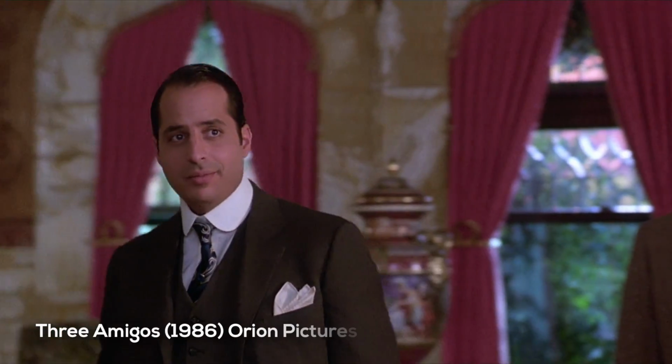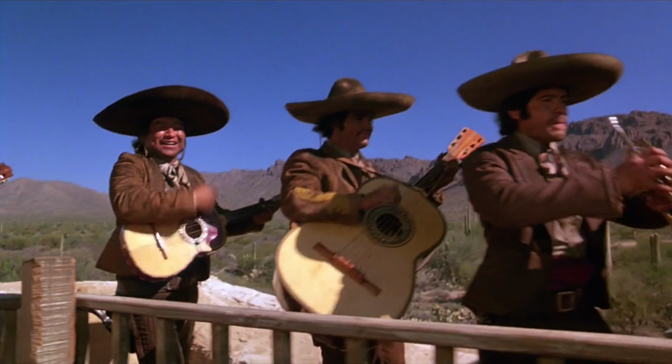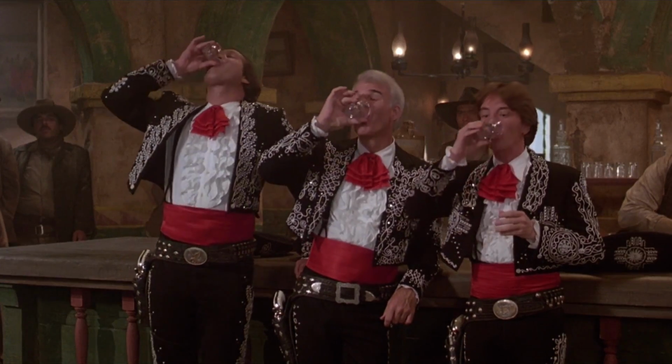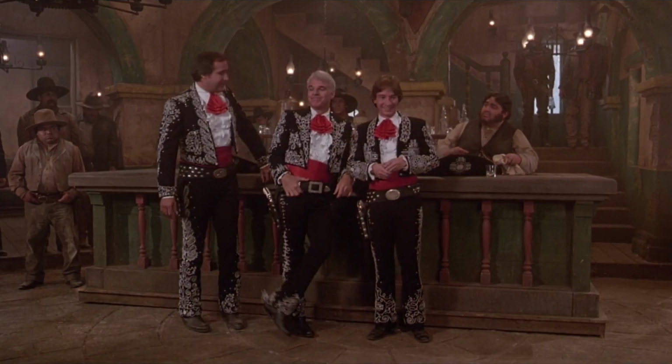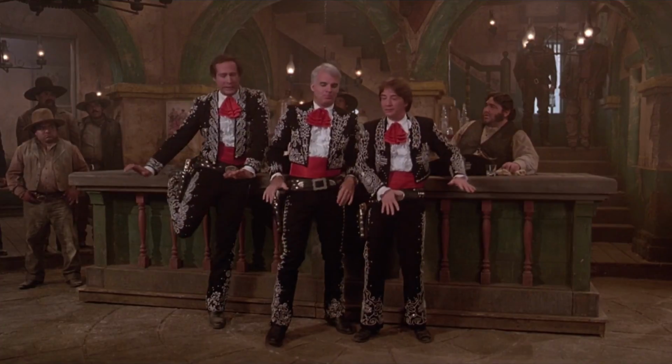Yes, there are other aspects of Three Amigos I could focus on, like the script, the performances, or the use of music, but other videos on YouTube have probably touched on these already. Production design, on the other hand, is often overlooked in comedic movies. Three Amigos is a great example of how it can enhance humor by placing contrasting images side by side.